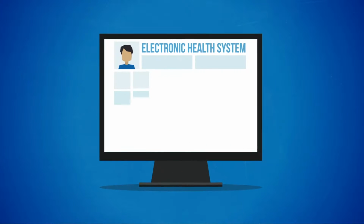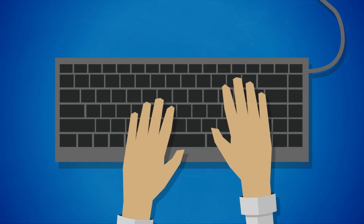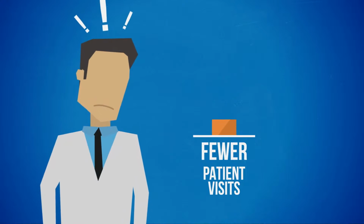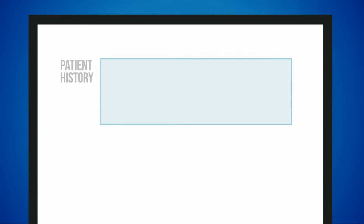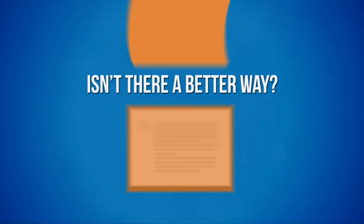The electronic health record can be a wonderful tool, but it shouldn't turn your caregivers into data entry clerks. More and more physicians are experiencing decreased productivity, resulting in fewer patient visits and longer workdays. Required typing and clicking in the software has caused personal patient interaction to suffer greatly, and sometimes you just can't tell the whole story in tiny little boxes. Isn't there a better way?